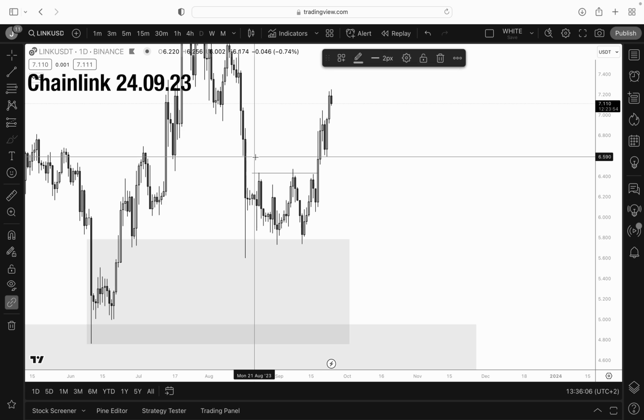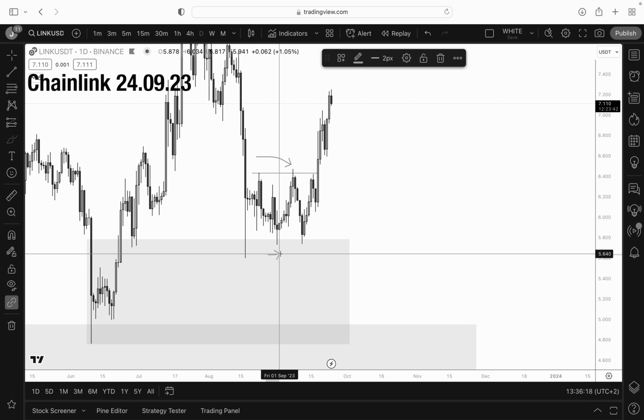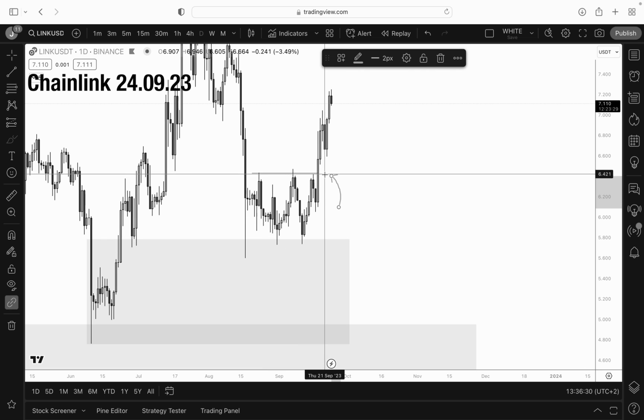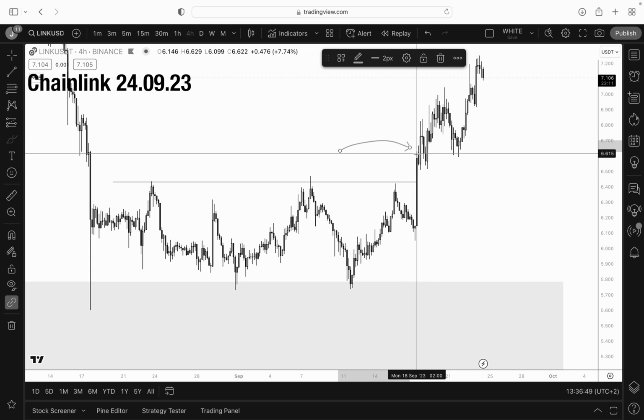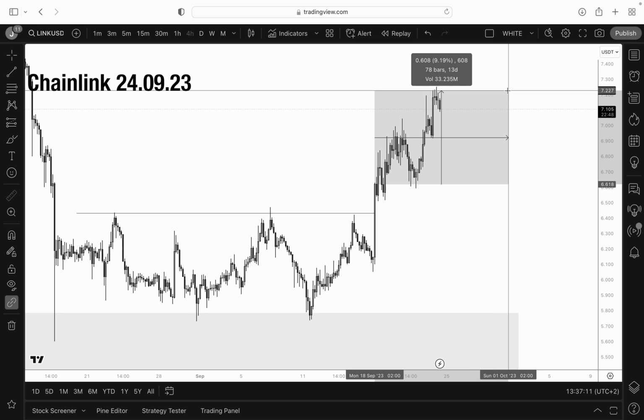After the last video we saw that Chainlink came to this resistance line. We didn't see a body close right here, so I didn't enter a long position. We came back to this zone, took some liquidity, and as we came back into this purple resistance, I moved into a long position after this candle closed right here. And after that we saw a bullish move of about 9% to the upside.